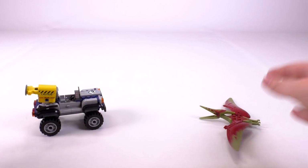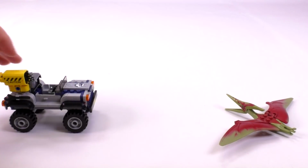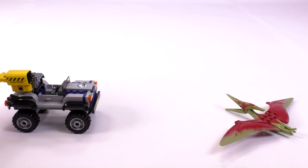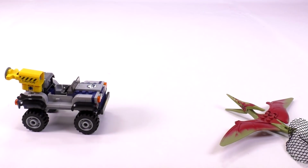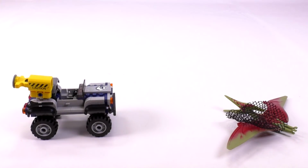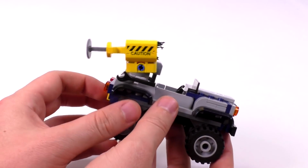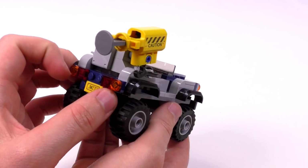Oh, it's a little low. Whoa, that went really far, all the way over there. Maybe just angling it straight and seeing if I can get him on the ground. That was pretty good. Yeah, I got him. Anyways, the net launcher works, and I think it definitely looks a little bit better than the older one. What else does the Jeep have?